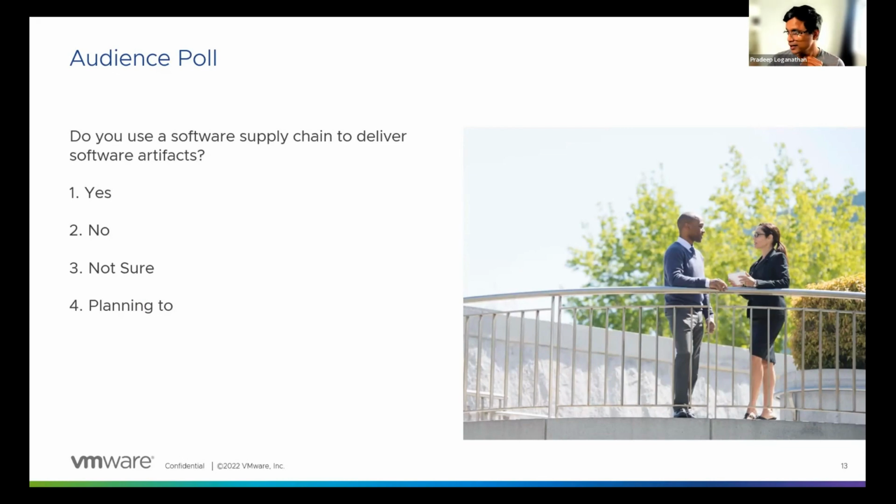Okay, the results are in. Looks like there's a pretty large number of people who do use a supply chain, but there are also some folks who are planning to, and a few others who are not very sure of the use of a supply chain.